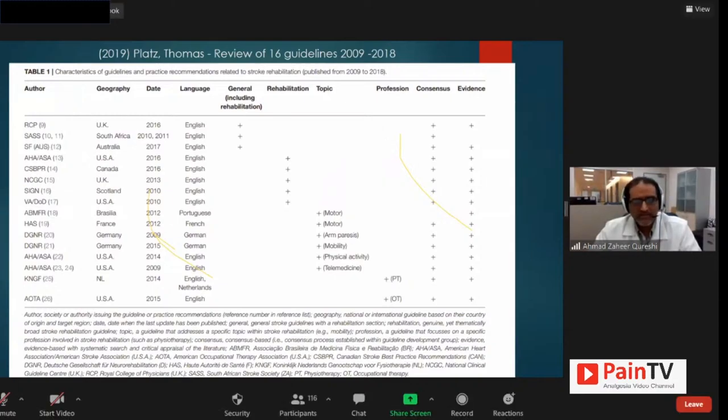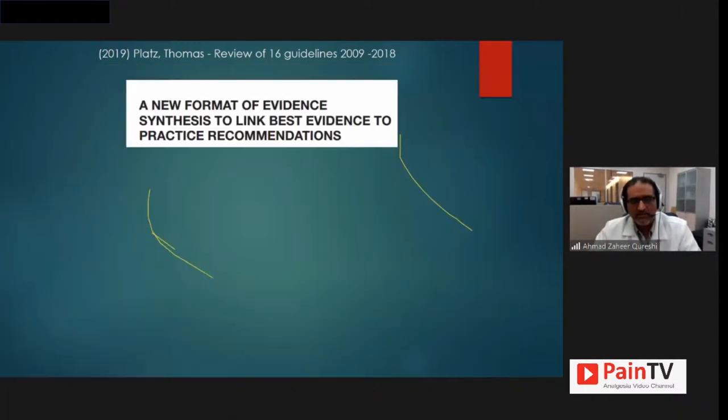And he reviewed 16 guidelines and came up with a recommendation that there needs to be a new format of evidence synthesis to link best evidence to practice recommendations. In short, there's too much information and there's a gap between theory and practice.